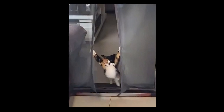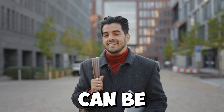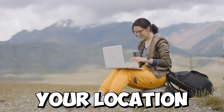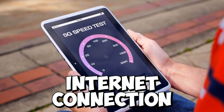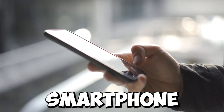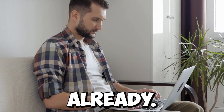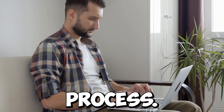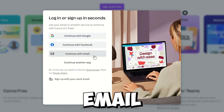After getting a video screenshot, proceed to a free website called Canva.com. It's worth noting that this process can be carried out anywhere. Your location isn't a limiting factor. All you require is an internet connection and either a computer or smartphone. To begin, create an account if you haven't already. It's a straightforward process. Click on Sign Up and you can register using your Google account, Facebook account, or email.